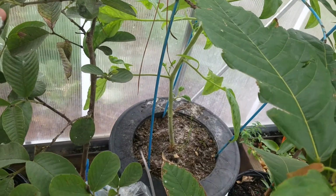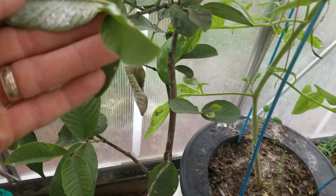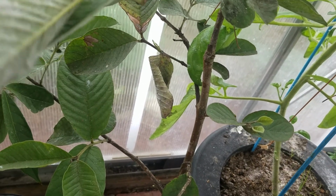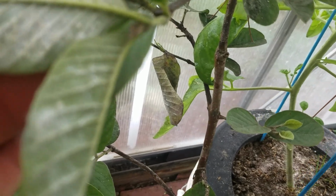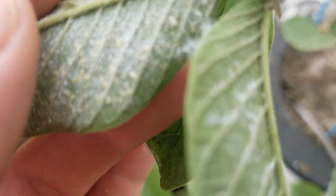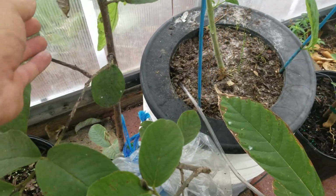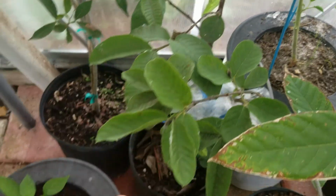My guava. Yeah, that's what I was afraid of. This is mealy. Looks like mealybugs. That looks like mealy. Get under there with some neem oil. See how it's doing those leaves in? That ain't good.